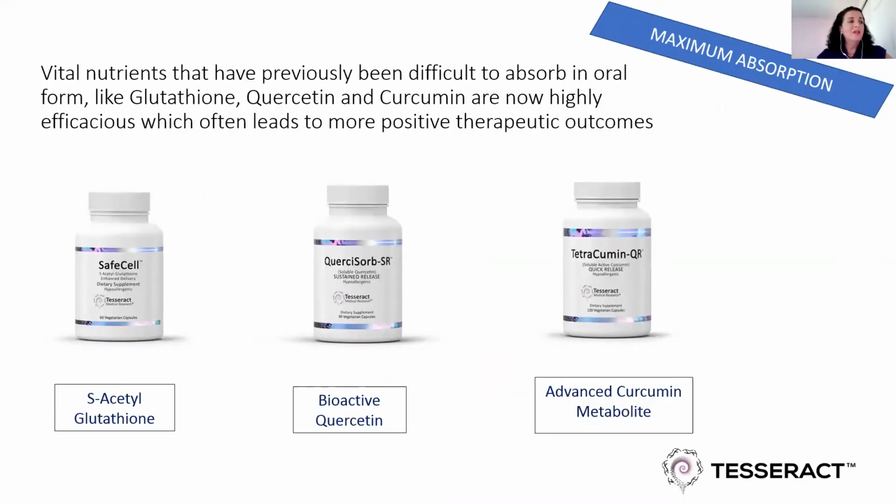So on the next slide, we've highlighted some of Tesseract's very efficacious products. So we have glutathione, quercetin, and curcumin, now highly efficacious and affecting positive therapeutic outcomes. So with SafeCell glutathione, Tesseract utilizes S-acetylglutathione for maximal absorption. With Quercesorb SR sustained release, bioactive quercetin is utilized for maximal absorption. And then in Tetracumin, tetrahydrocurcumin, which is the advanced curcumin metabolite, is utilized for maximal absorption.